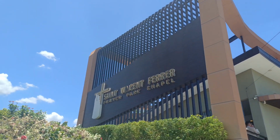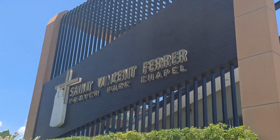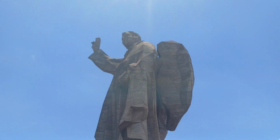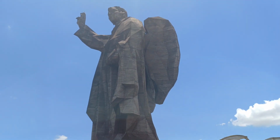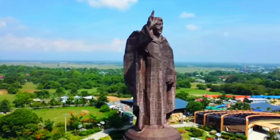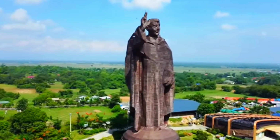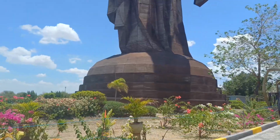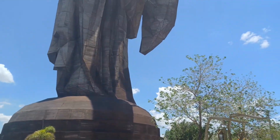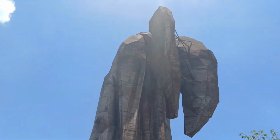About the St. Vincent Ferrer tallest bamboo statue. It is located at Bayambang, Pangasinan with a height of 50.23 meters or 164.9 feet. And it is made of bamboo and engineered bamboo panels supported by steel frame. And it was declared as the tallest bamboo statue in the world in the year of 2019.